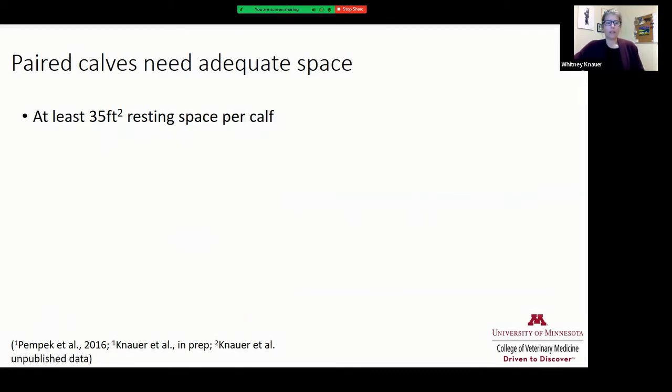All right, some other things. I've had questions, but this is a while ago now, from producers saying, hey, can we just put 2 calves in 1 hutch? And my answer to that is no. Even the extra large hutches still aren't quite big enough for 2 calves. And when we think about this from an ammonia, manure, and liquid standpoint, having adequate resting space for 2 calves is really important.